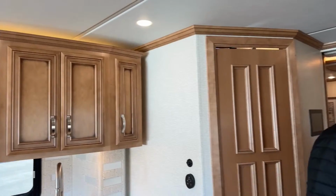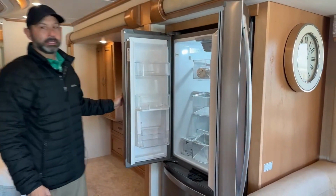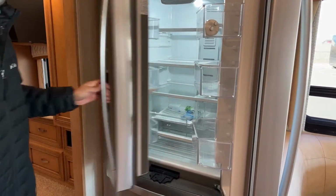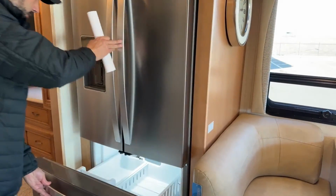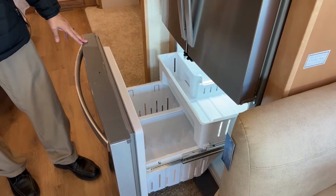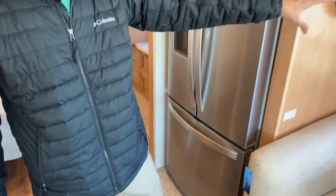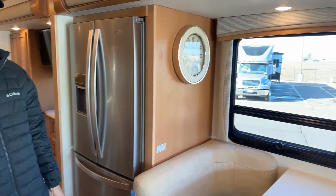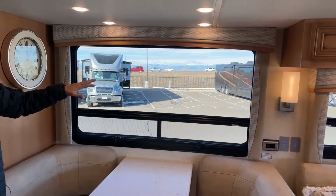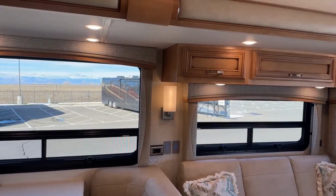You're going to have residential refrigerator. Huge freezer. I gotta tell you, I do like the size of this window that's over the booth dinette. I say it all the time, but I would love to be sitting in a coach looking out the window at a lake or some beautiful mountains like we have here just outside our window.